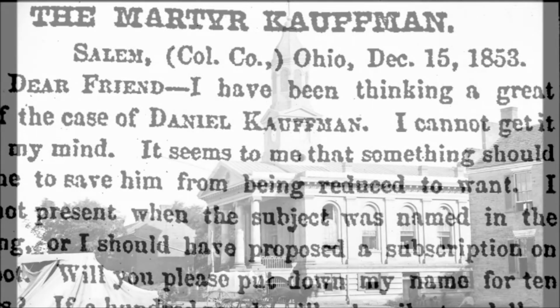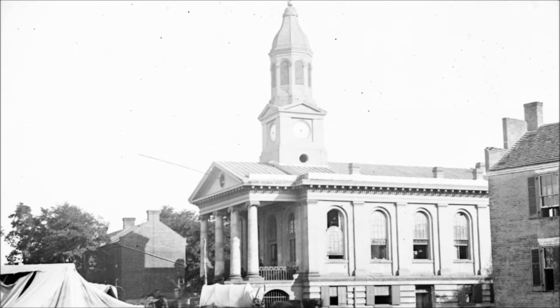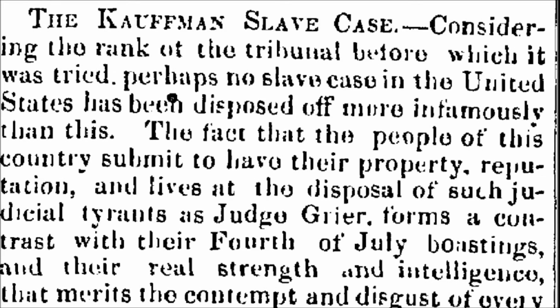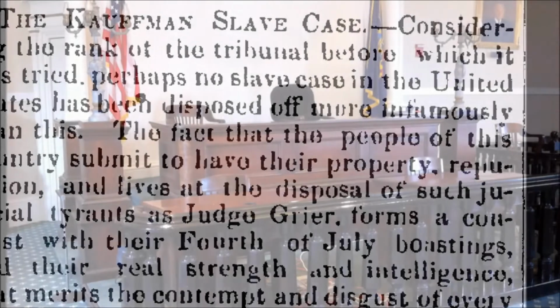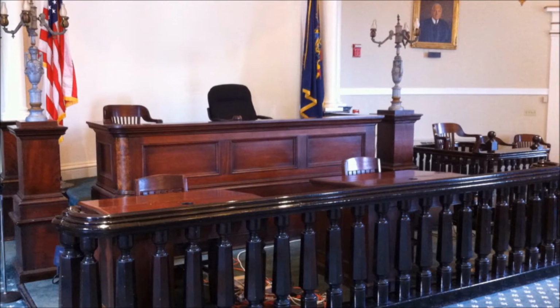Kaufman's case was appealed and eventually retried in federal court, but he ultimately was compelled to pay more than $4,000, one of the largest fines ever assessed for violating fugitive slave laws. Not all the slavery cases in the county courthouse went against abolitionists.